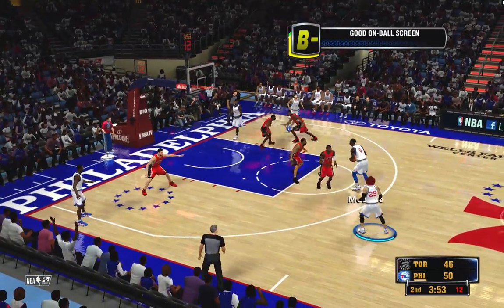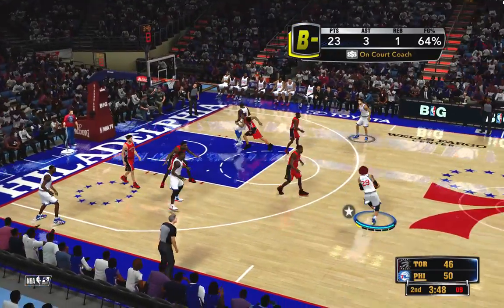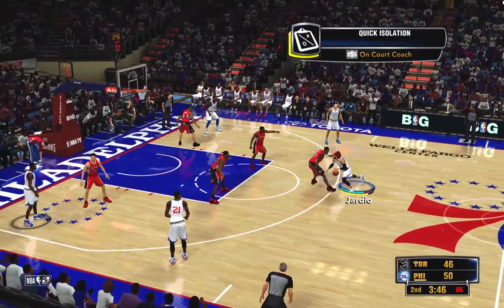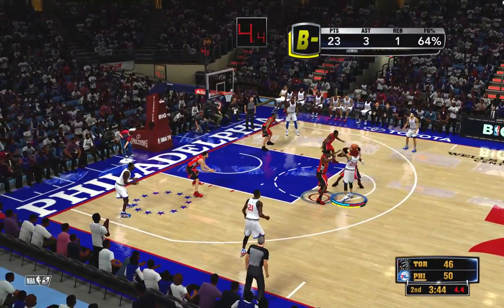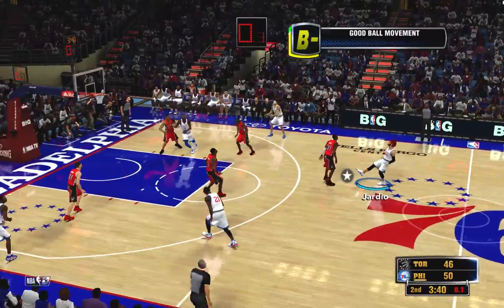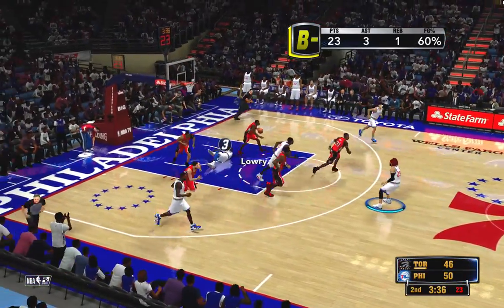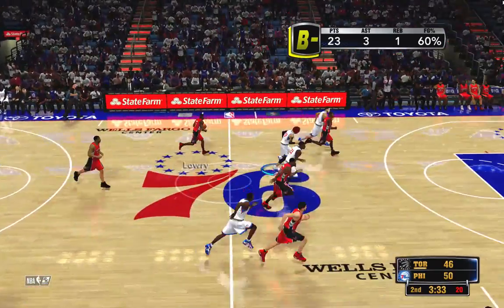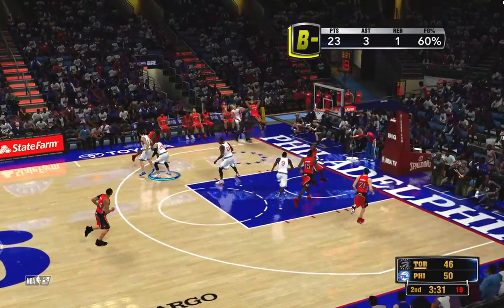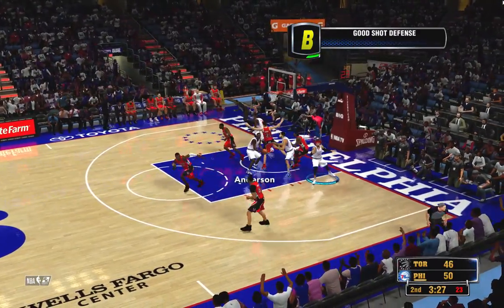He dishes it to Moultrie. He kicks it to Carter Williams. 76ers moving the ball around. And the pass to Raymond from deep. Offensive rebound. And stolen by Kyle Lowry. Left side Lowry. Cross. And the Raptors miss again.